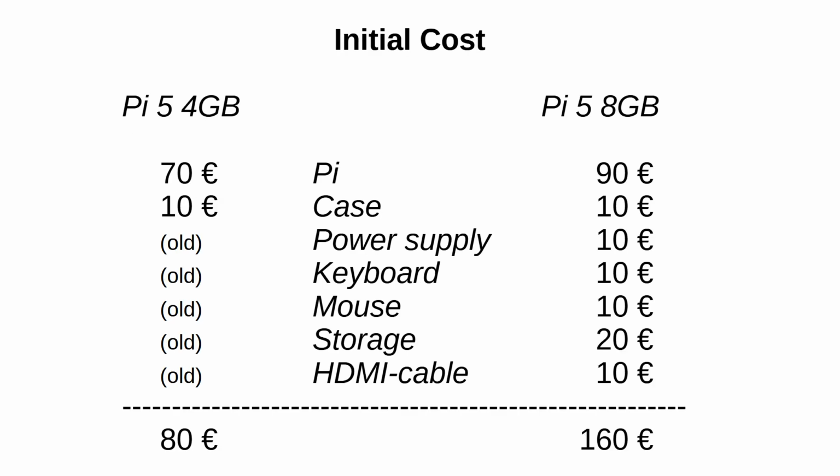But how expensive is it to buy it? If I'm forced to save money and if I can use all devices, then I only need to pay around 80 euros for the 4 GB Pi with a case. Using an old power supply of a smartphone with 3 amperes and also using an old keyboard, old mouse and an old USB stick. The video cable may be critical since it needs a micro HDMI connector, but I recommend the 8 GB version. And you might also buy other devices.